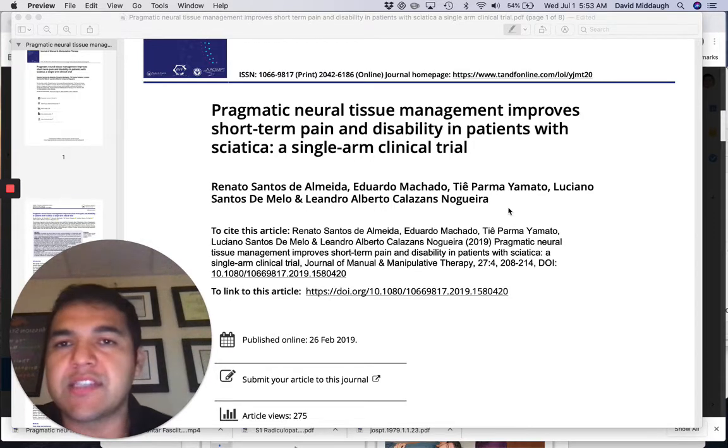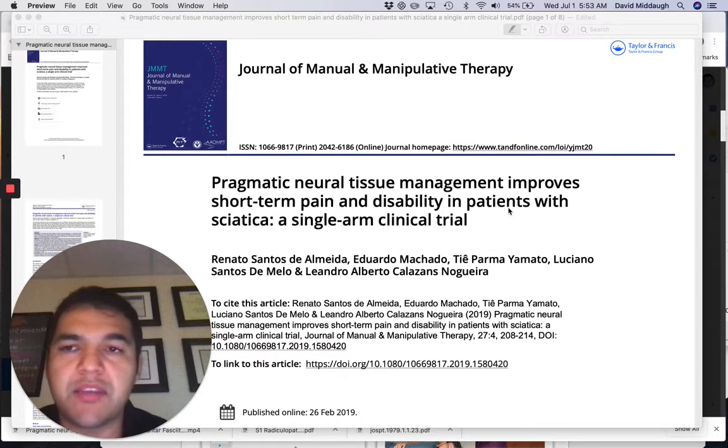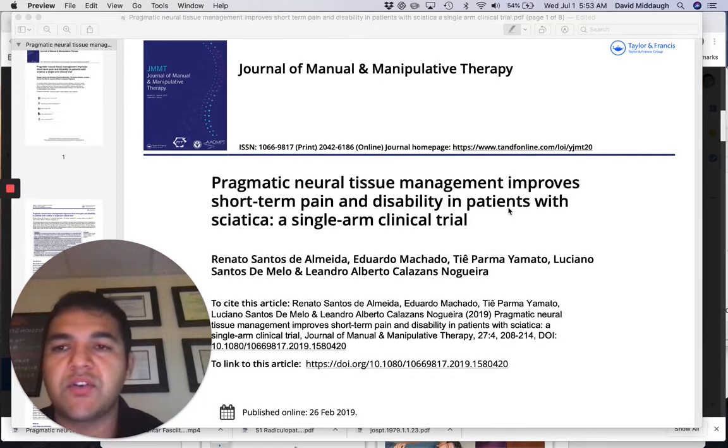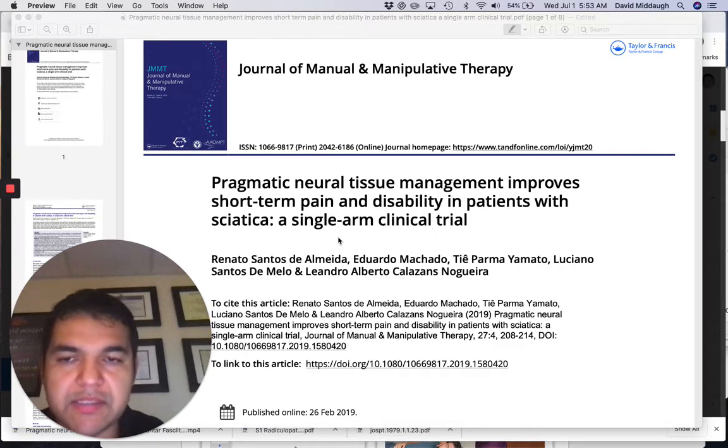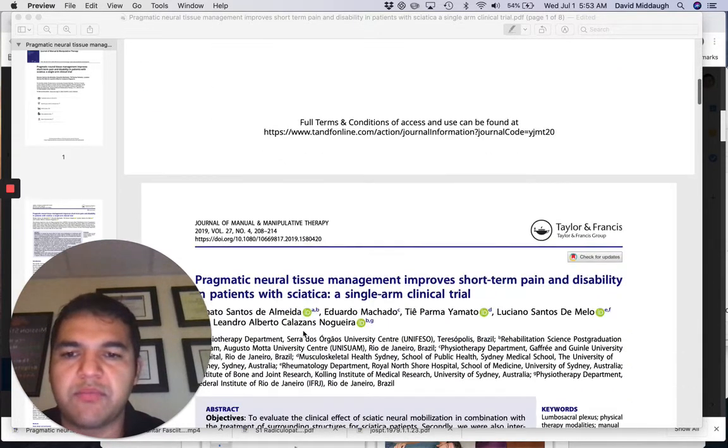We're going to cover a study out of Brazil that was published in the Journal of Manipulative and Manual Therapy. This is the journal that the AAOMPT, the American Academy of Orthopedic Manual Physical Therapists, puts out. And these are some Brazilians that put this study out. So pretty cool work they're doing in Brazil.